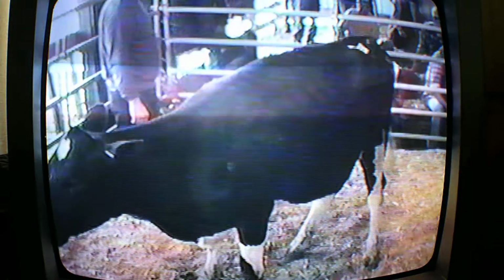$300. Two bid now 3. $300. Give me 275. 275. I can't believe it. 275. Now $300. 275 bid now 300. Give me 3, 4, now $300. Now $275 bid now 3. Now $300.